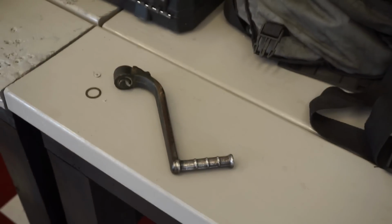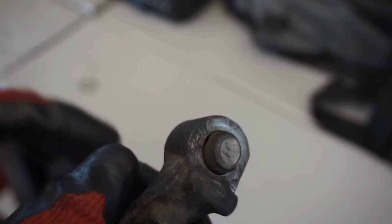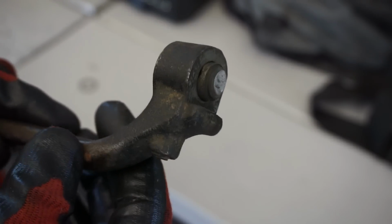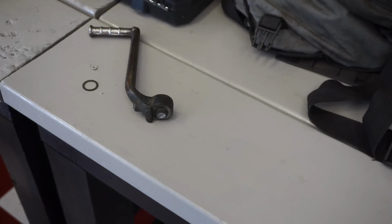And then here's the piece. I'll show you guys a close-up. This bolt type thing that goes through just snapped right off right there. So maybe we can weld that up, or at least try. I don't know if that's gonna hold. Yeah, we might have to order up a new part for that.